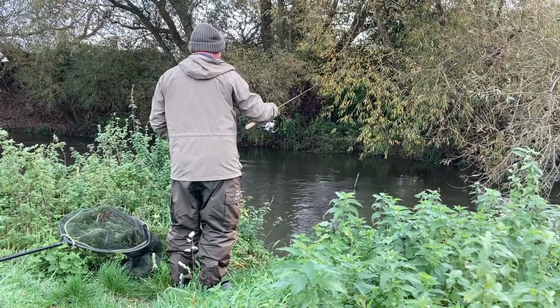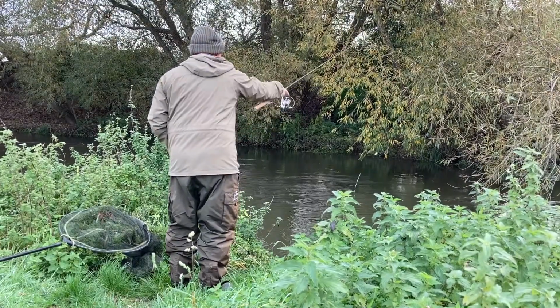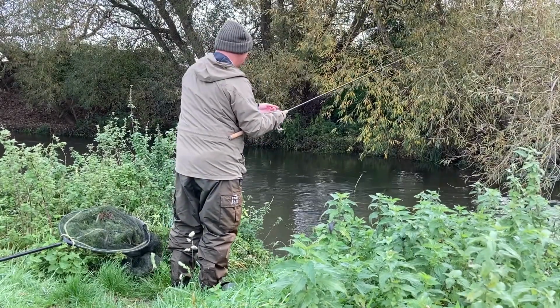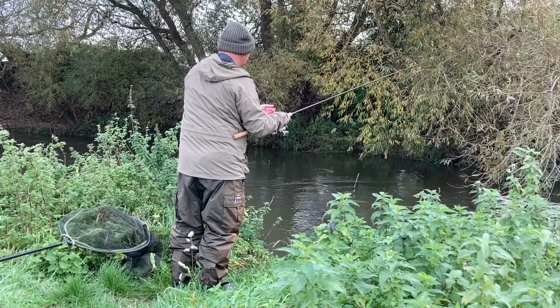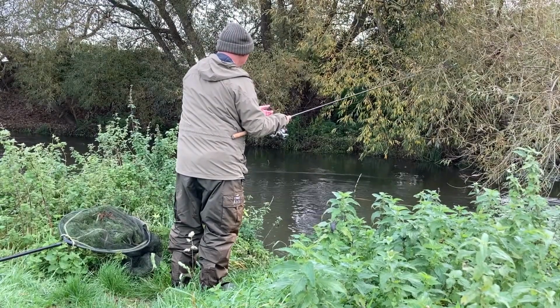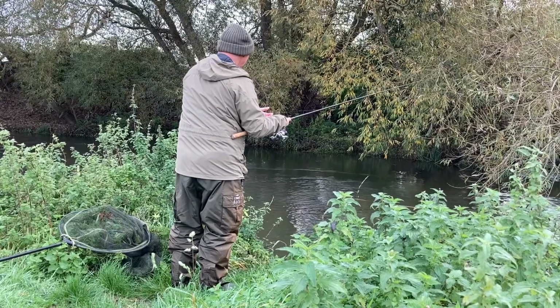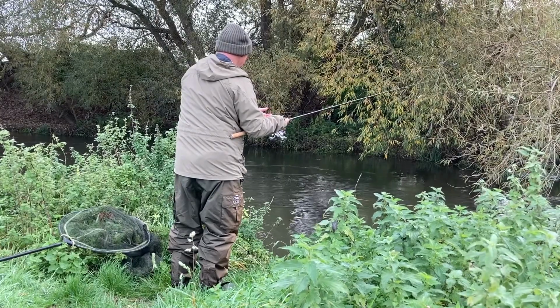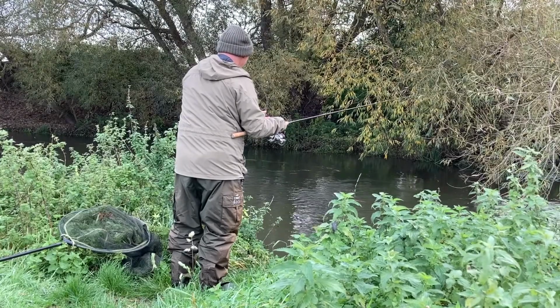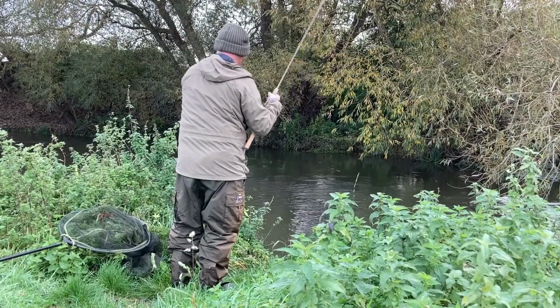But it wasn't to be, and in the end the 2 highlights of the day were one, seeing a kingfisher zooming down the river as they do, low flying as they do, and the other was watching a grass snake swim away from me after I'd waded through some nettles and obviously disturbed it.